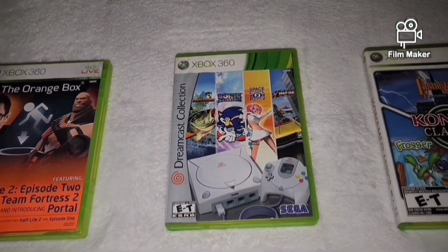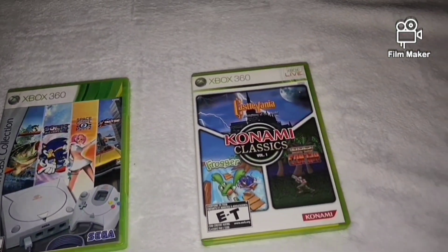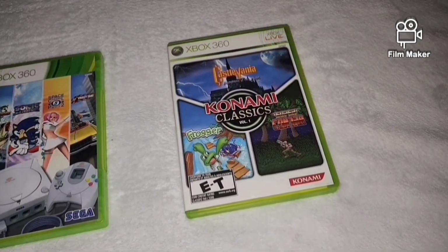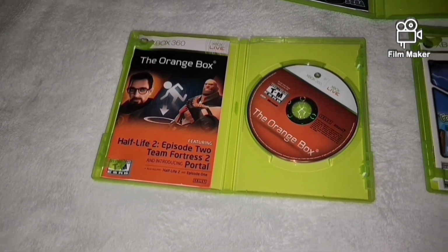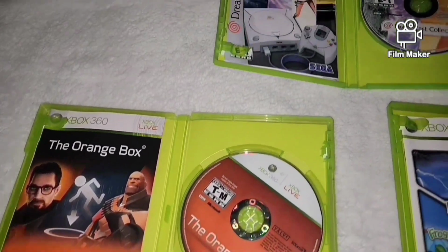We got the Dreamcast collection, guys. It's got that Bass game, Sonic Adventure. It's got Crazy Taxi, and then some other dance game. And then we got the Konami Classics, guys, which has got Frogger, Super Contra, and my favorite, this is the only way I got this game, guys, Castlevania Symphony of the Night.